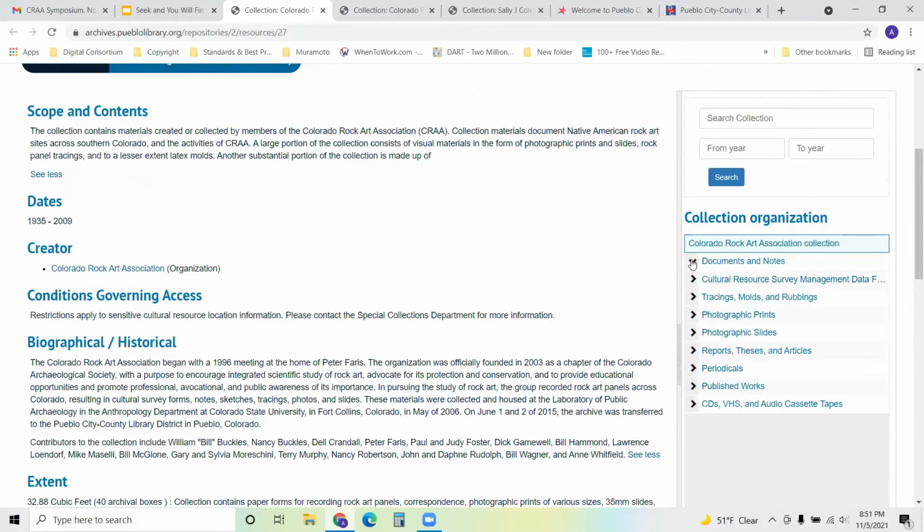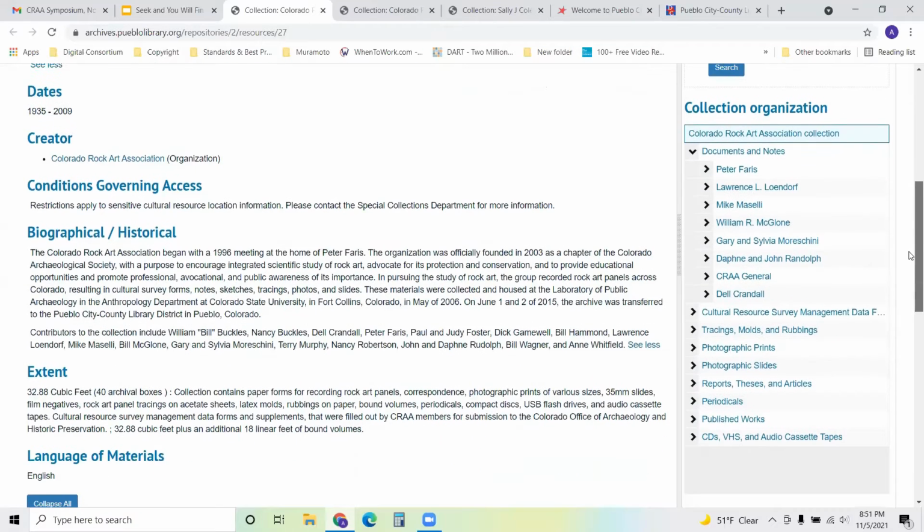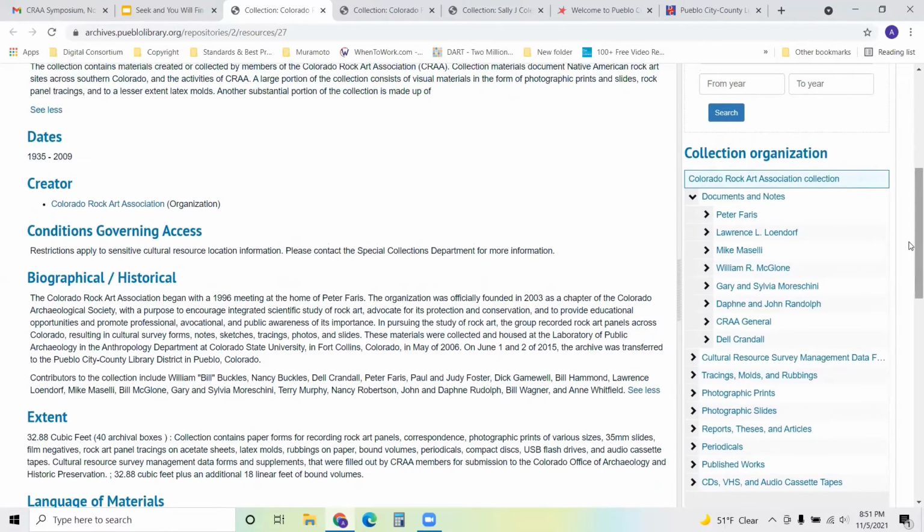The finding aid works in a hierarchical format. So you can see we've separated them, and I authored this finding aid. Every archivist will have different experiences and looks in creating a finding aid, but my goal was to make it reflect the operations of the organization. So what I've done is separate the materials out into material types. We've got documents and notes within this.